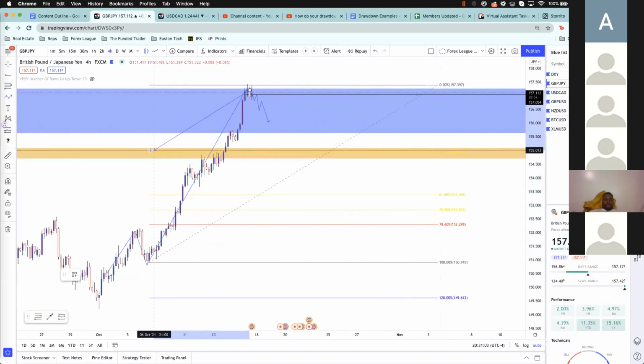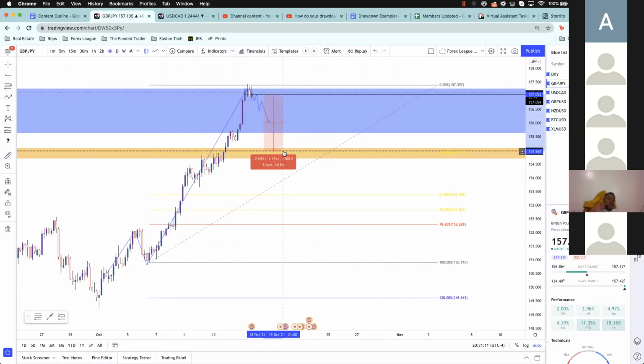And that lines up right with our support as well. So if price does make a huge move down this week, and it would be a lot, it'd have to come down literally 200 pips. If it comes down that much, that's where we'd be looking to actually buy this again.